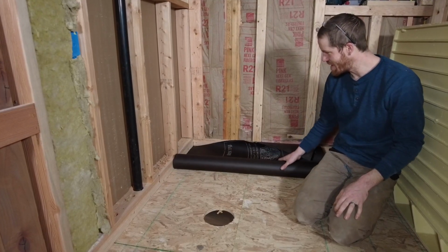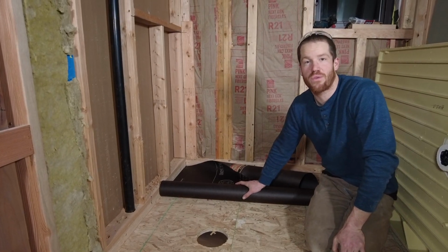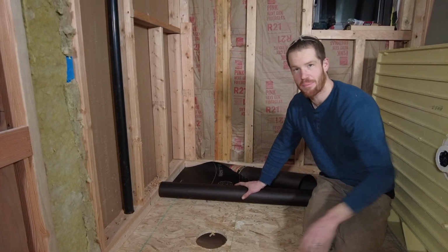This is a new one for me. So I think the idea behind the tar paper is that it prevents the moisture from the mortar from getting sucked into the plywood.